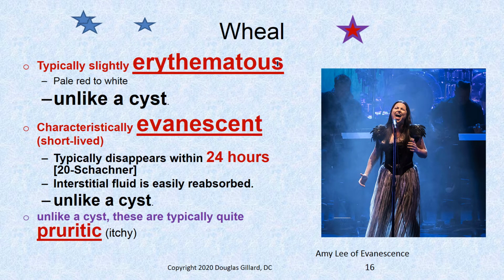And the key with a wheal is they're evanescent, like the singer, right? The Amy Lee of Evanescence. I don't know what happened to them. They kind of a one-hit wonder, I guess. I don't know, that whole album was actually good. But I digress.